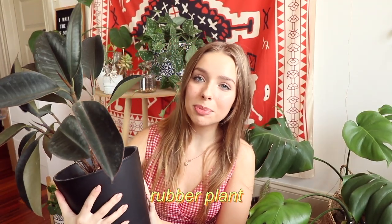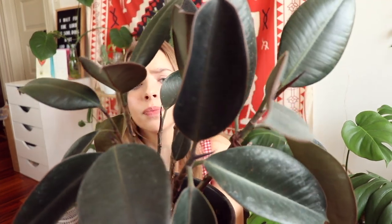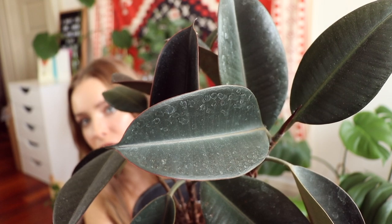I'm so sorry. This is my rubber plant. I'm pretty sure I got this on my 18th birthday, which is cool. So this is another one that I've had for a year and a half now. It's just beautiful. You can see maybe some of those little white spotty looking things. That is nothing to worry about. It's just where water has kind of gotten caught on the leaves when I've watered it and it leaves that residue. Yeah, it won't hurt the plant at all.